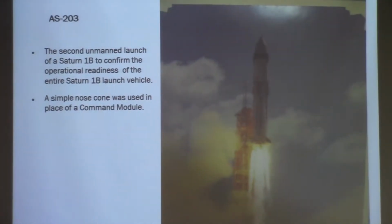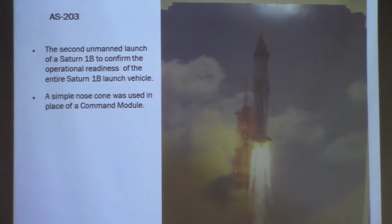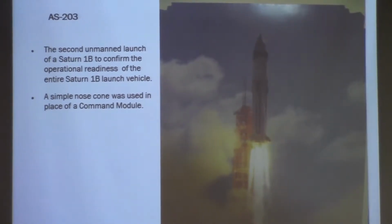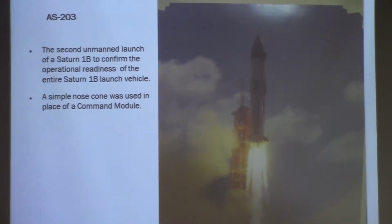And then we went to the second one, unmanned launch. This one didn't even have a command module on it. It just had a nose cone. But the idea was to launch and test the firing of the second stage. And that worked really well too.